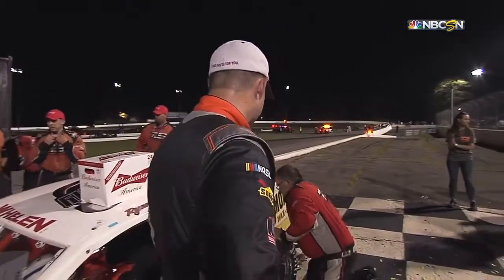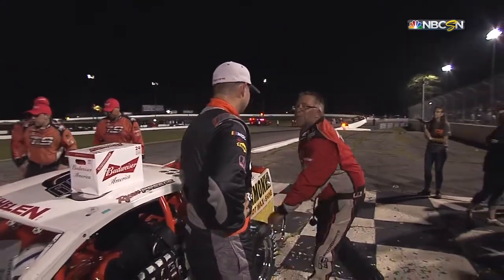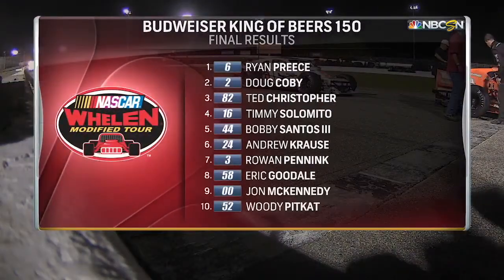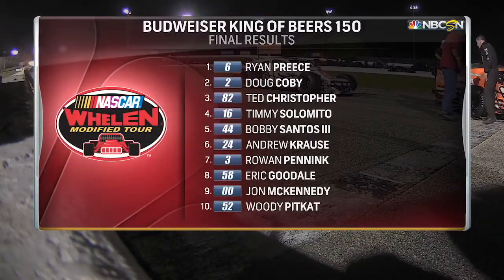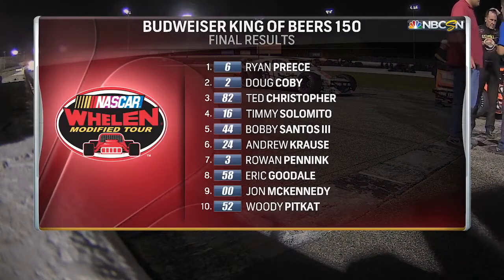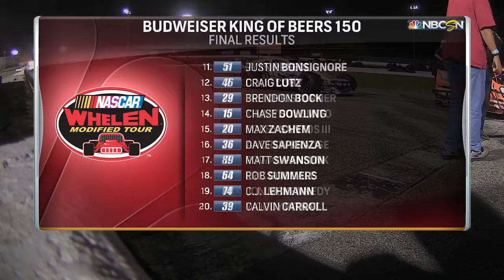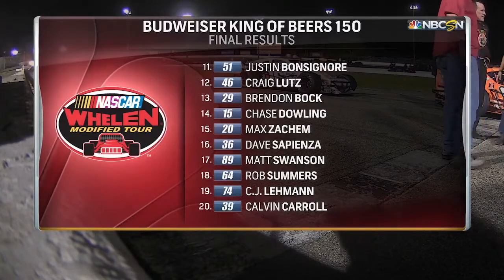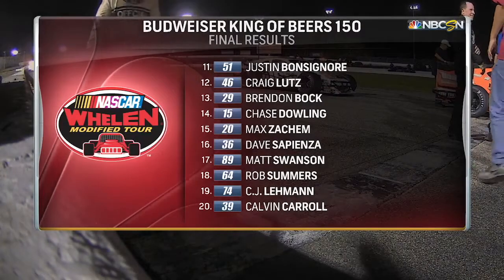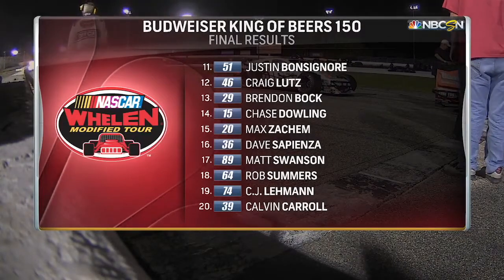Ryan Preece picks up another one on the NASCAR Whelen Modified Tour. He's one of the hottest properties in NASCAR right now. Boy, he sure is. And here's a look at the final results. You know, we didn't get to talk about it too much, but Ted Christopher really had a solid run here tonight. Comes home third. Yeah, like I said early in the telecast, the older guys are going to prevail. And then, you know, it was good to see the 24 of Andrew Krause finishing 6th. That's a really good run for him.